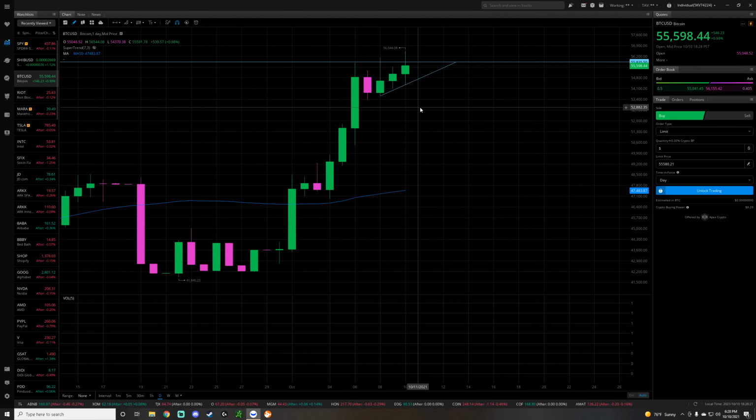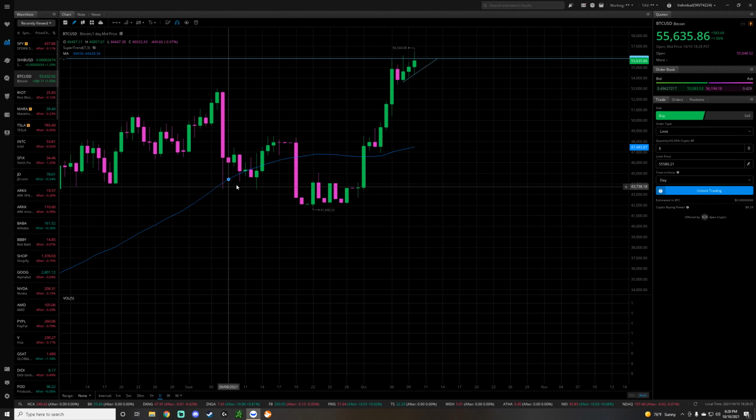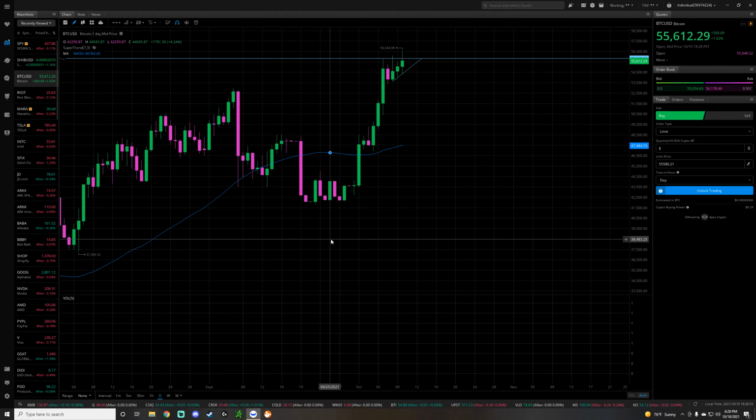Now, when I zoom out on the chart, and this is the daily chart, and you can see my indicator, the only indicator I have showing right now is the moving average. It's a 50-day moving average. It works the best for me when it comes to short-term and long-term trades. But let me zoom out.